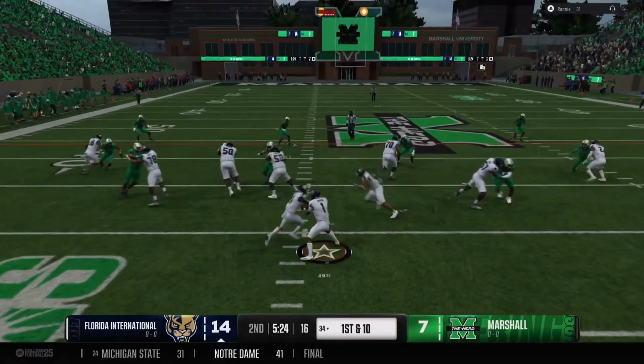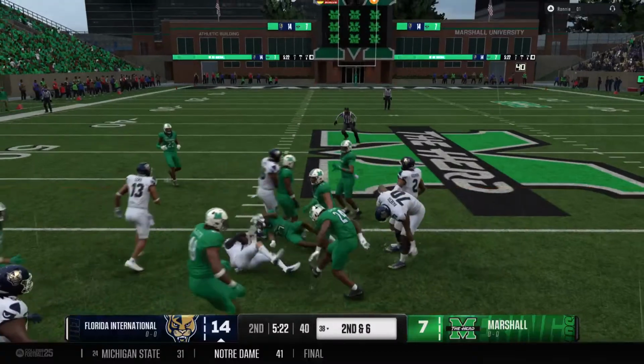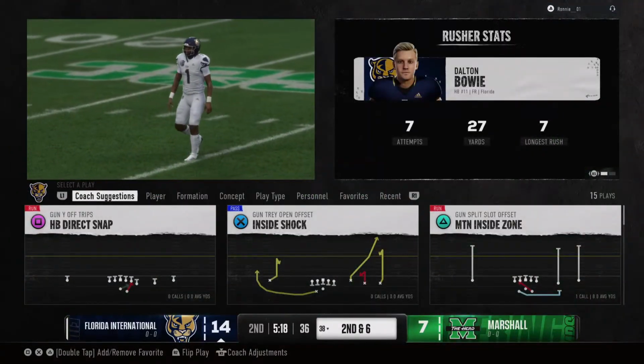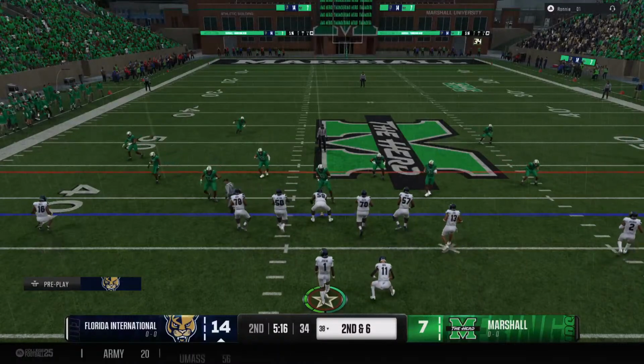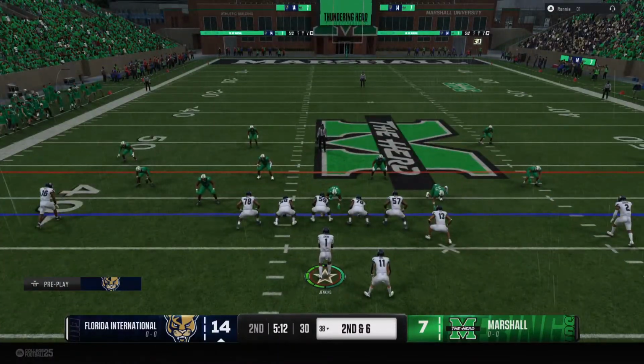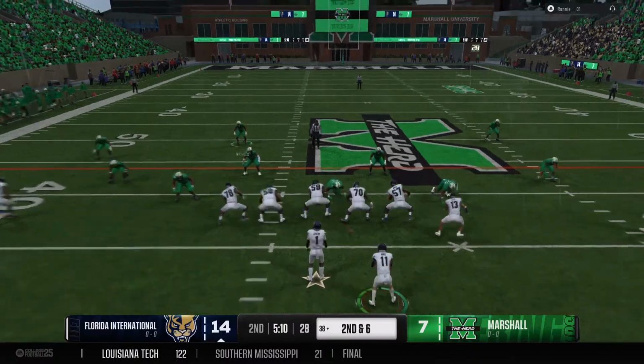Jesse, a very productive drive last time, wound up with a touchdown. Yeah, mixing and matching play calling really well. Nice balance on that last one, Dave. Let's see what they can do here on this next drive. Yeah, and I don't expect anything different. When you put together a drive like that, I would do more of the same. Keep the pace, keep it going.